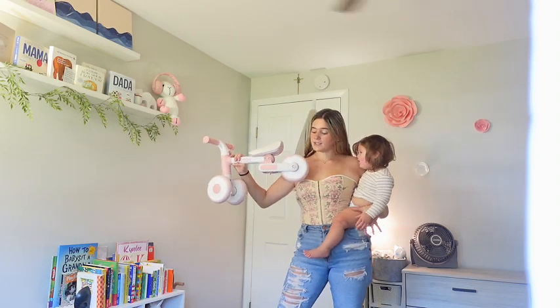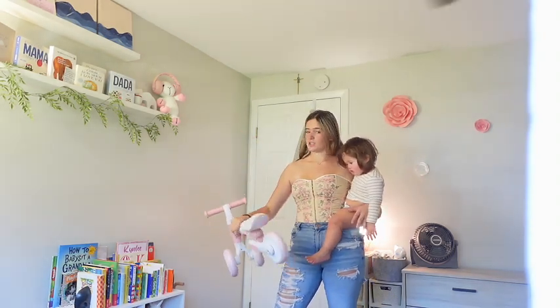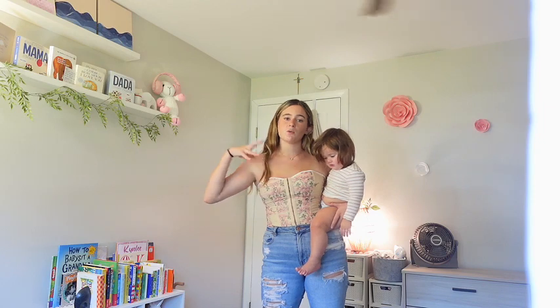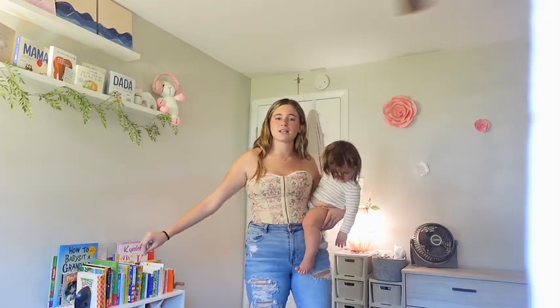I have this sitting in front of her organizer. She keeps trying to use it, but I think she's still too little and she can't quite figure it out. But that was a duplicate gift, so I'm trying to figure out what I should do with the other one. It's unopened, it's not even put together yet, but I literally have two of the same exact bikes.